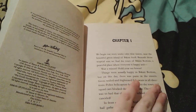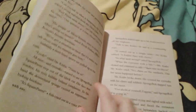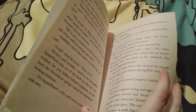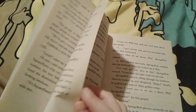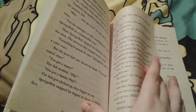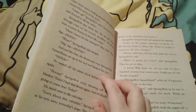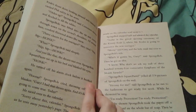So here's chapter 1. We're in Bikini Atoll or Bikini Bottom, and there's some trouble going on because someone ordered the Krabby Patty with cheese and the customer didn't get any cheese on the Krabby Patty, so SpongeBob comes and helps the customer out. SpongeBob gets some golden tweezers and puts the cheese carefully on the Krabby Patty, and then everything is back to normal.